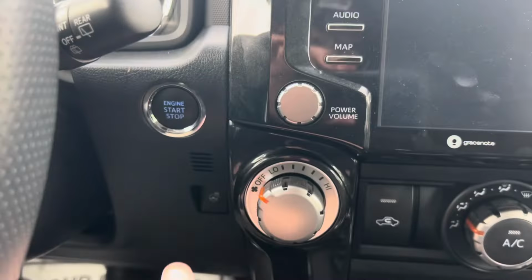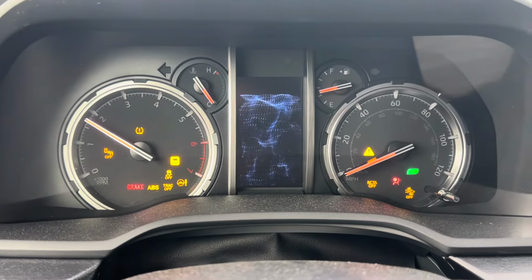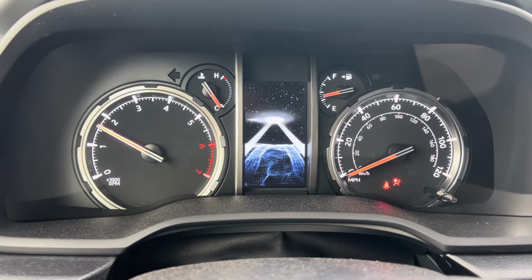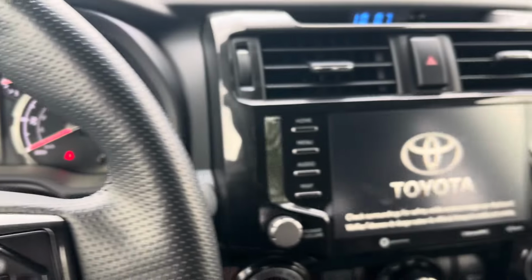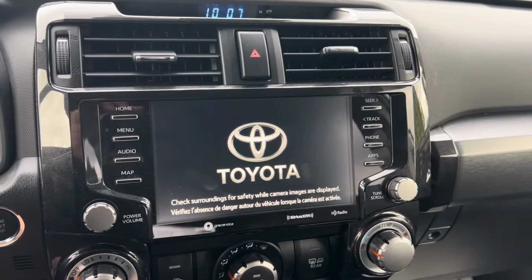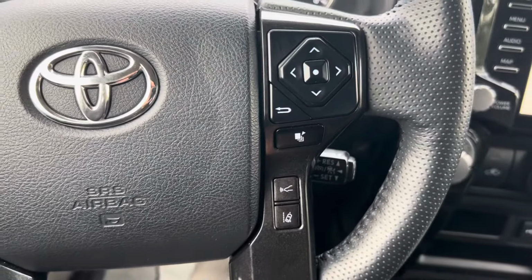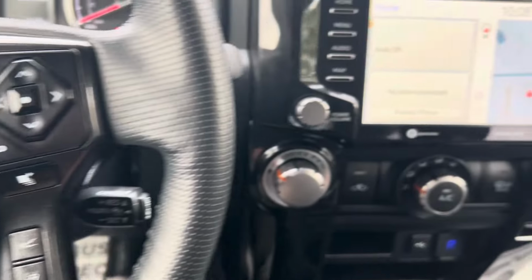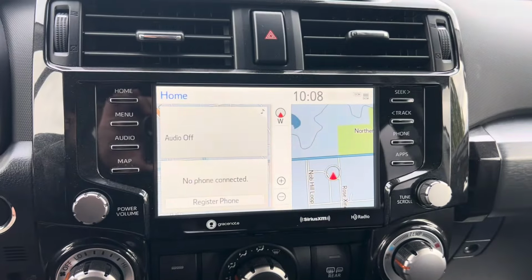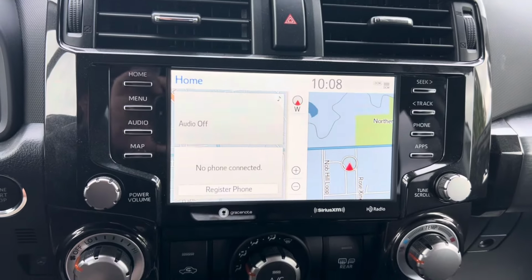We have a push-button start. I'm going to go ahead and start it up. We've got analog display clusters, the digital in the center there. Looking at the steering wheel, we have adaptive cruise control as well as lane departure assist. Back to the screen, we do have a factory navigation as well. It's always nice to see.